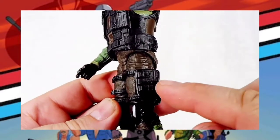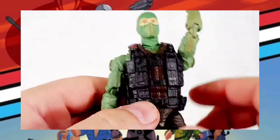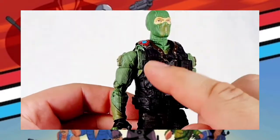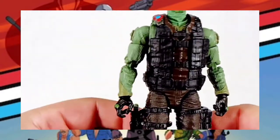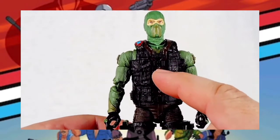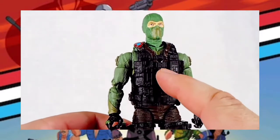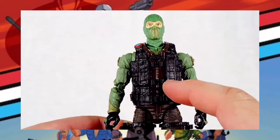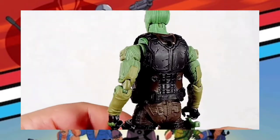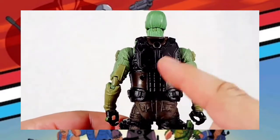He has his normal tack gear that the Joes are coming with, these pouches on the side. He has his holster over here. His vest is really well detailed, and I like how they have black on the outside and brown on the inside, so it's not all one uniform color. Kind of like how the Cobra Island Cobra Trooper was, with some black and a little bit of blue. But honestly, I like the infantry better with the blue and the gray. But I do like the look of this, and it's a very armored look on his back. Like he's wearing some heavy armor, so if anybody tries to shoot him in the back, he'll be protected back here.